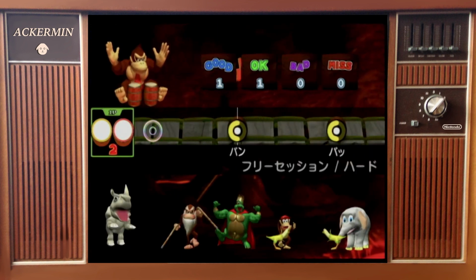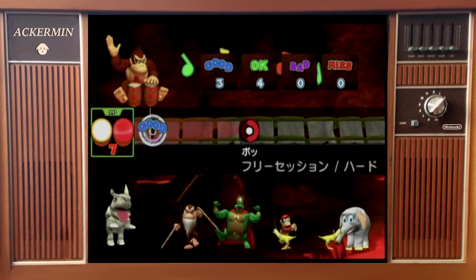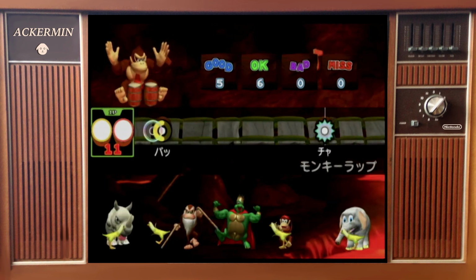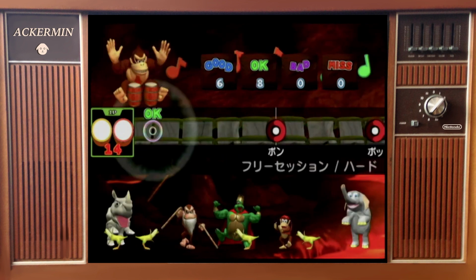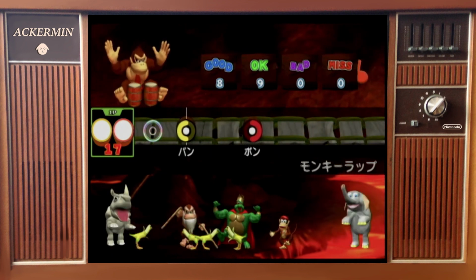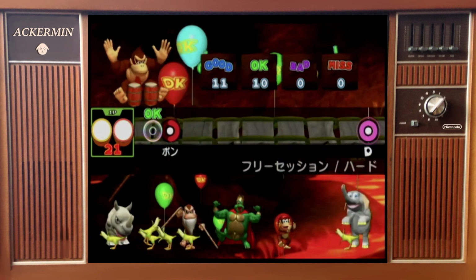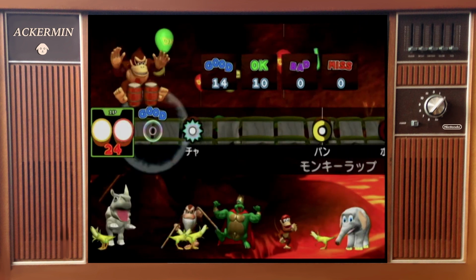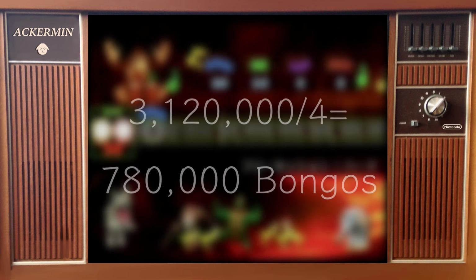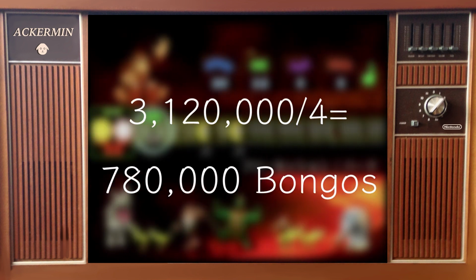As I said towards the beginning of the video, the games that use the DK Bongos sold over 3 million units total. This means that there are a ton of people out there who still have, or at least at one point owned, a set of the bongos. Now obviously not every game sold came with a set of bongos, so if we divide that number by say 4, one for each game because you only need 1 set of bongos, we'll probably get a more accurate representation of how many sets of DK Bongos are actually out there. So a quick trip to the calculator says that 3.12 million divided by 4 is 780,000 bongos.